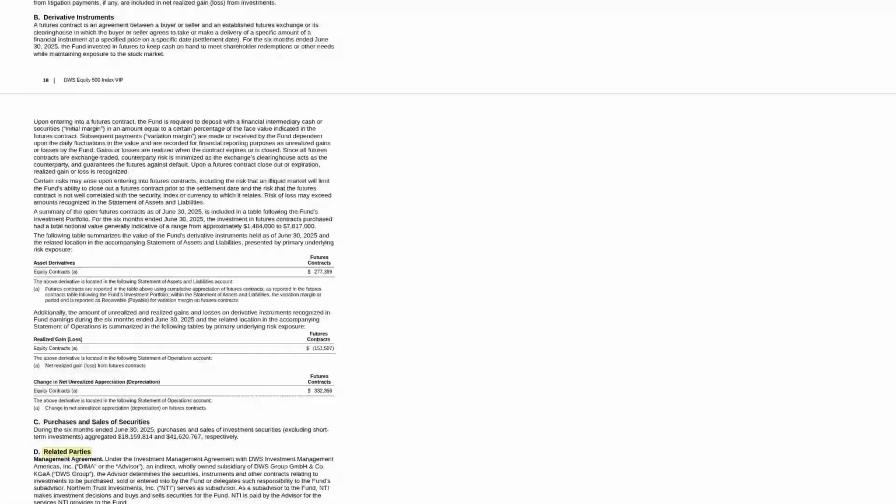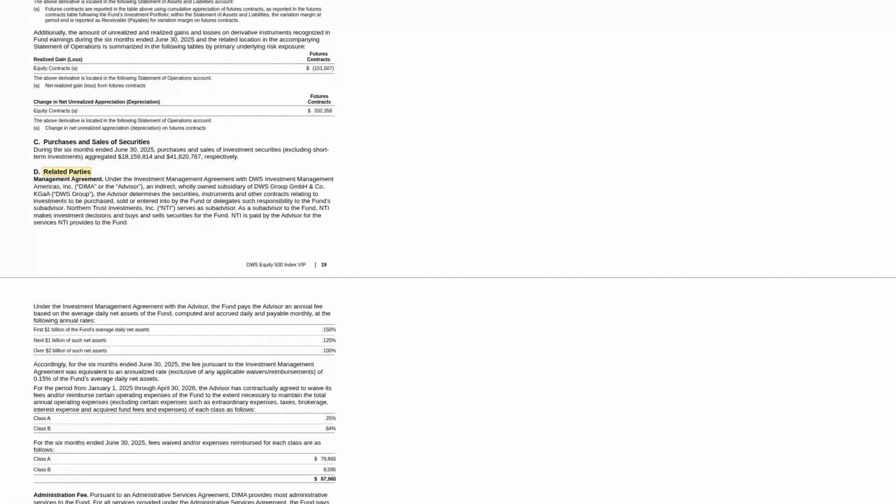The management fee is tiered with the first $1 billion of net assets charged at a rate of 0.15%. For the 6 months ended June 30, 2025, they mention a contractual agreement to waive fees and reimburse expenses to keep the total annual operating expenses at 0.64% for Class A and 0.64% for Class B.